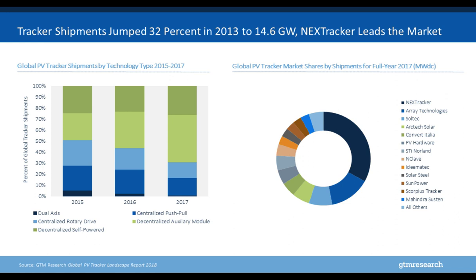This slide shows that they're the #1 tracker vendor by shipments globally. That was last year in 2017. They were the previous 2 years as well. Though there are many successful tracker companies, we've seen growth from a number of different firms as the market has grown.